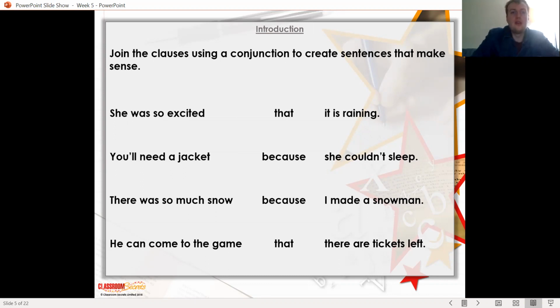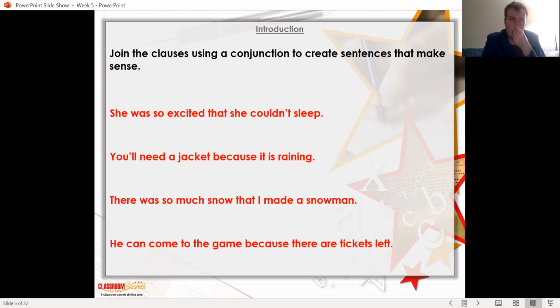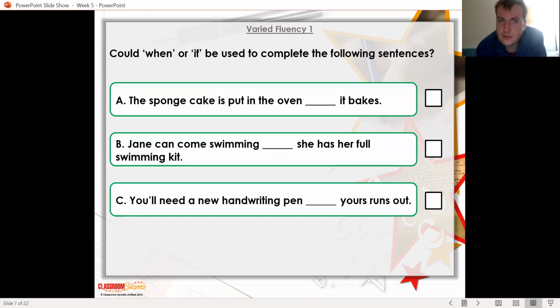Right, so she was so excited that she couldn't sleep. You'll need a jacket because it is raining. There was so much snow that I made a snowman. He can come to the game because there are tickets left. All right, so those are your sentences. Well done if that's what you got.